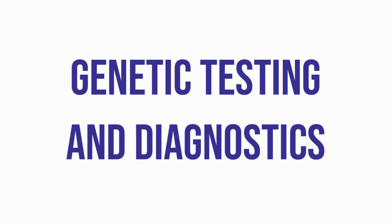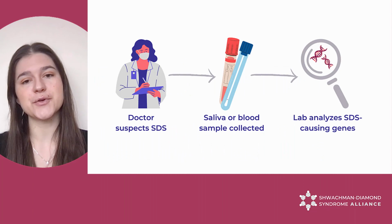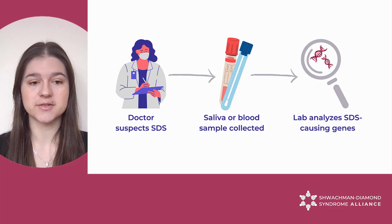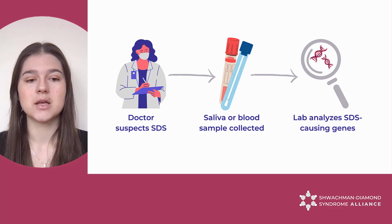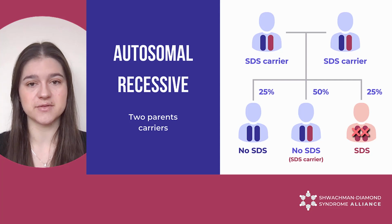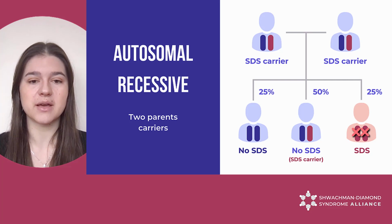Given these causes of SDS, how do we confirm a diagnosis? This is generally done through genetic testing. If a person seems to have the signs and symptoms of SDS, the first step is to take a closer look at the genes that cause the syndrome. The genes are read to look for spelling errors. To do this, a blood or saliva sample is sent to a lab, the DNA is isolated, and a machine reads the DNA sequence. To confirm an SDS diagnosis, finding just one spelling mistake in a recessive gene, like the SBDS gene, is not sufficient. Testing needs to confirm that both copies of the gene are not working. This means that there need to be 2 misspellings, one in each copy of the gene.